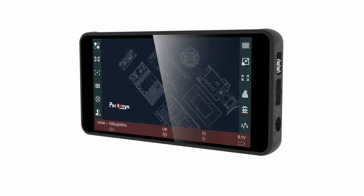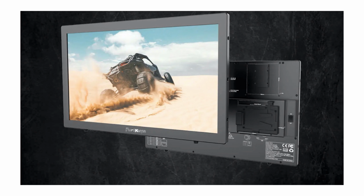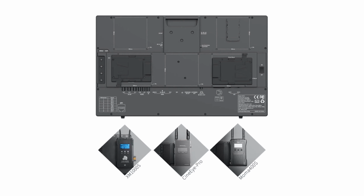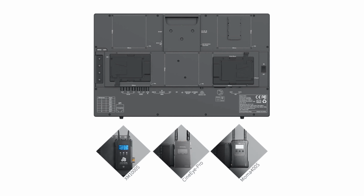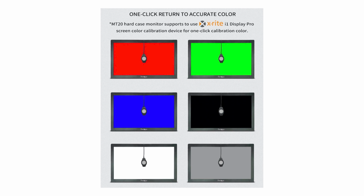They also released the PT5 Mark II, a 5-inch touchscreen on-camera monitor, and the MT22, a 21.5-inch 1000 nit production monitor. This actually looks pretty interesting. I like the look of the mounting options for wireless video solutions, and it can be calibrated using the X-Rite i1, which will make calibration really easy. Fingers crossed we get to check this one out ASAP.